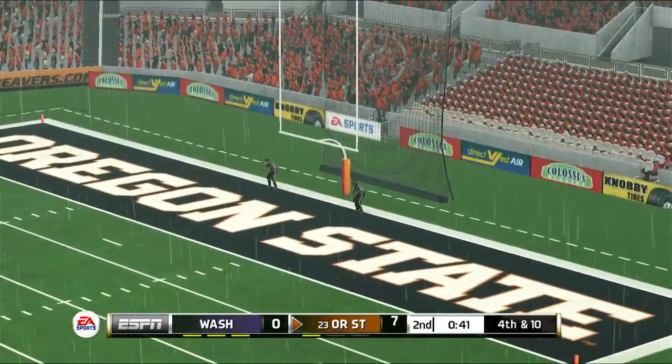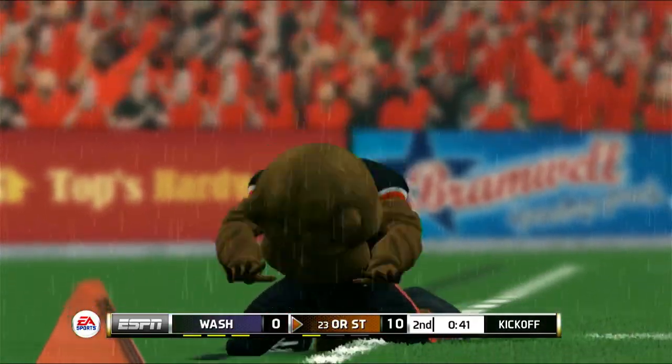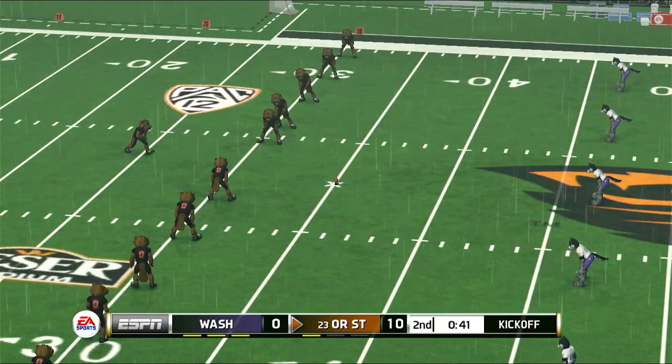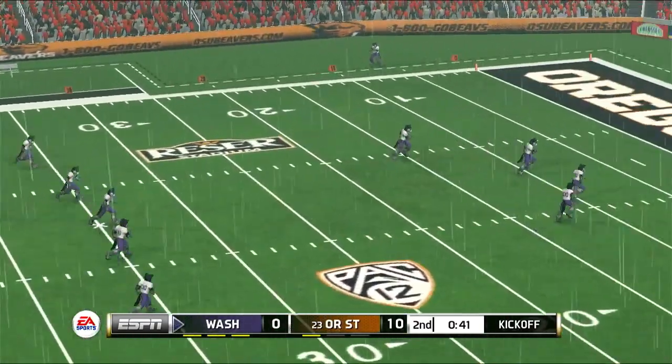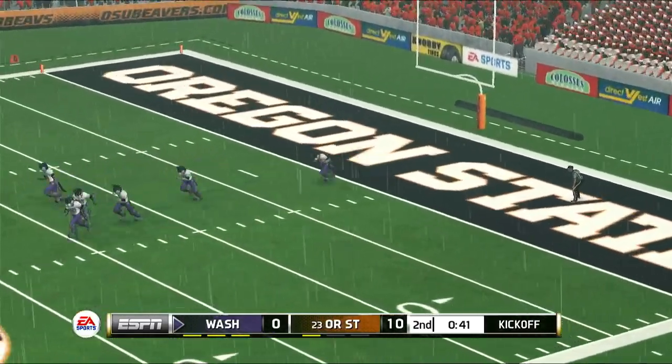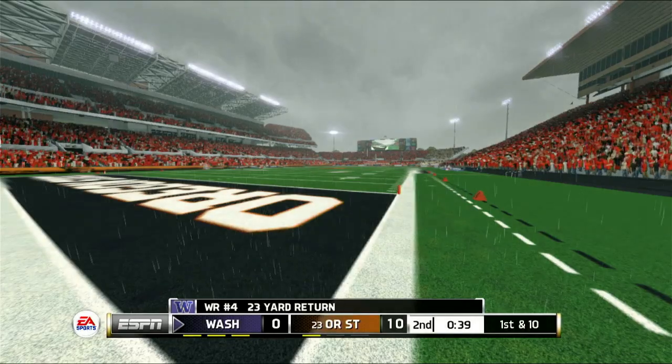It's up, looks long enough, and he nails the long field goal. Boy, he had plenty of distance there and pushed it through. Very impressive leg strength. 10-0, Oregon State. And he got all of this one. Great kick. He makes it out to maybe the 20-yard line.